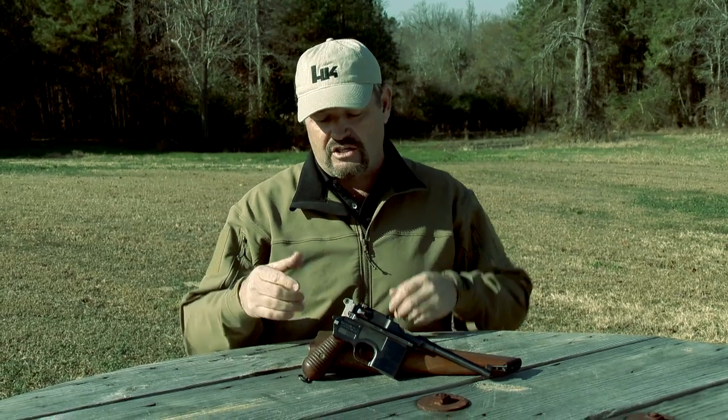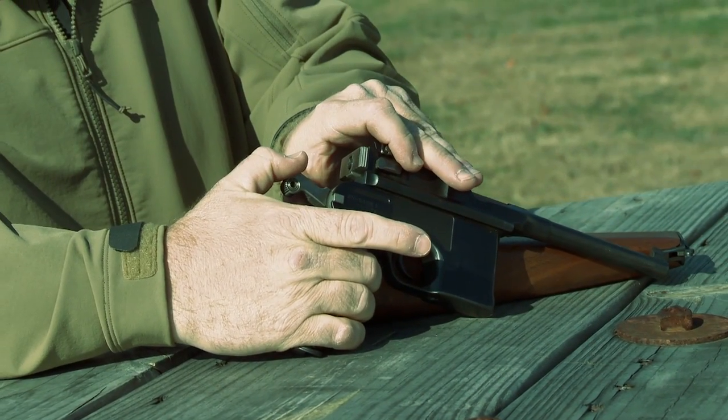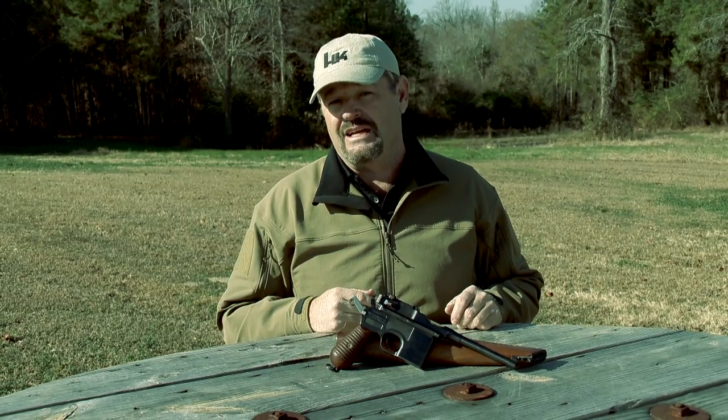Also, it's a single action weapon. The hammer cocked, it fires from that mode, and you have to cam it back slightly in order to put it on safe. Very unique design. It's more or less the first successful handgun that was chambered in 9mm Parabellum, which later became the NATO standard in 9x19.